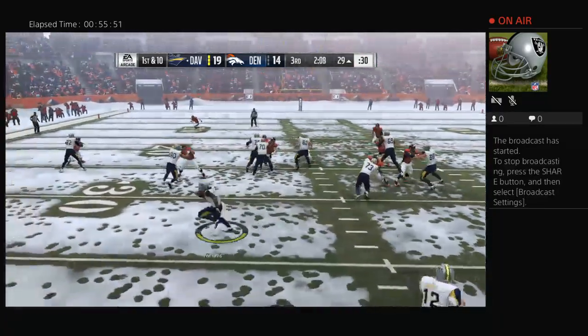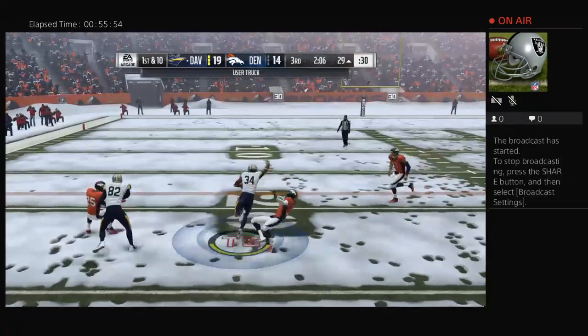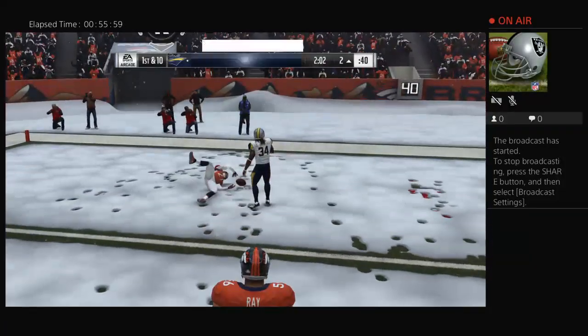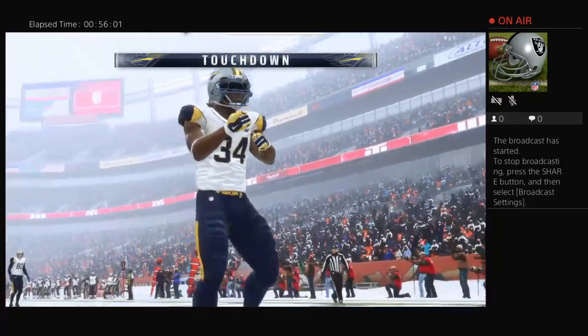That's the equivalent of running out the wrong door and running into your pool instead of running out onto the field. A real dud.